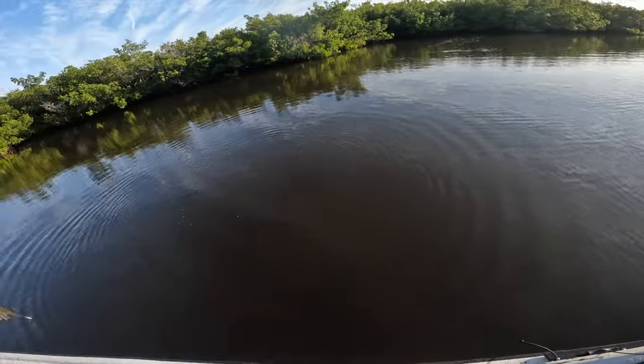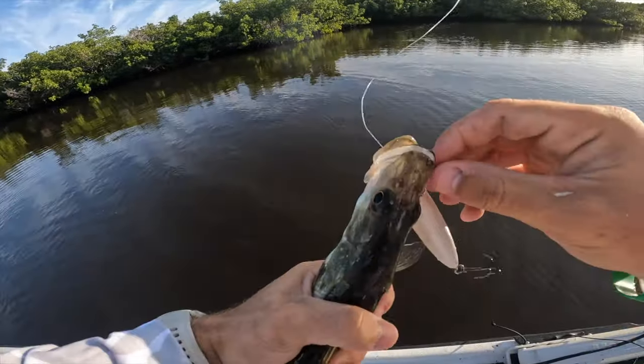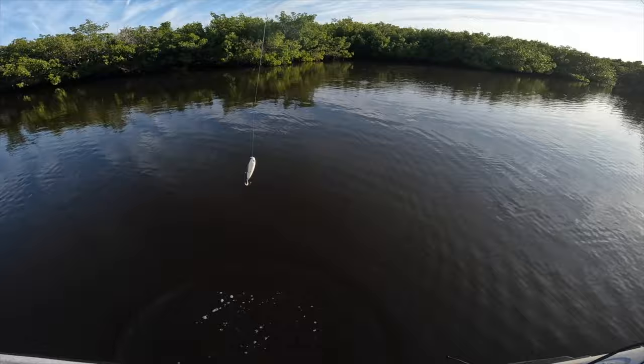I don't know if you guys can see that. I'm using a 3-inch skitter walk. He is probably 9 inches. It's crazy how aggressive these things are. That guy is gonna grow up to be a 40-inch snook, hopefully.